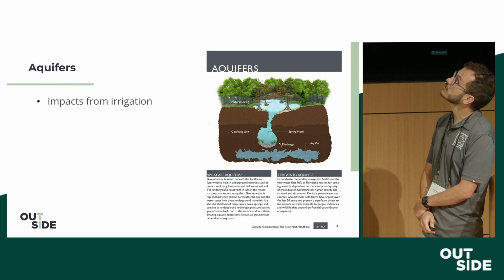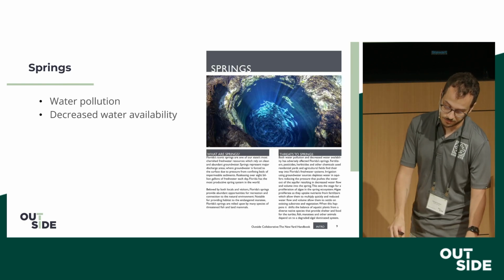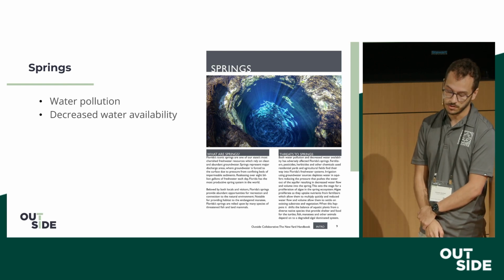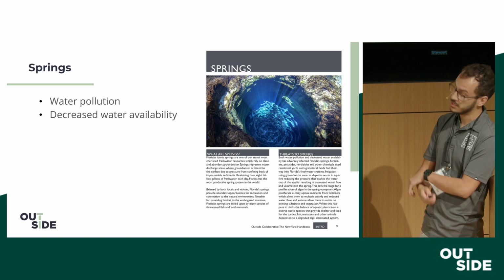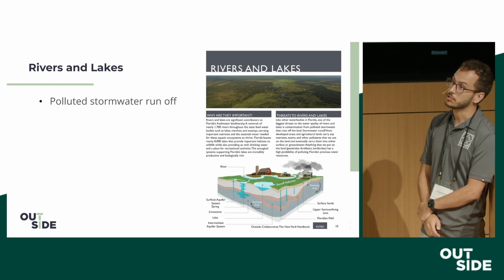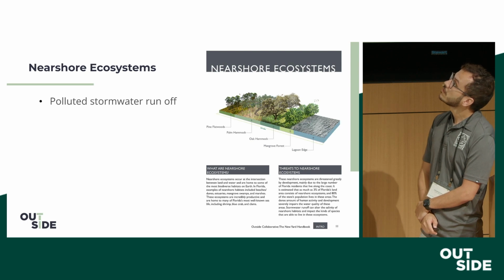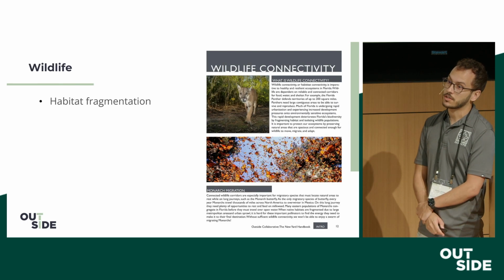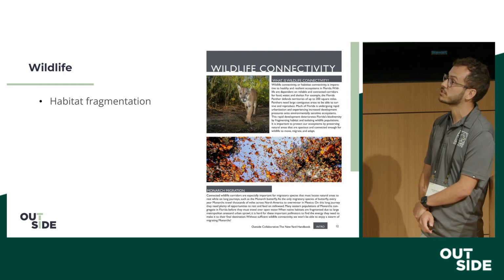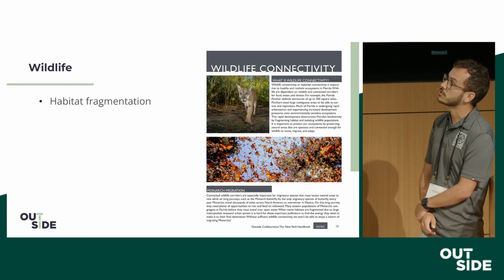So we have aquifers, springs. Fun fact, Florida's home to the most freshwater springs in the world, so that's pretty great. Even more reason to protect it. Rivers and lakes. Again, a lot of these have to do with runoff and pollution. Nearshore ecosystems. And we also wanted to include wildlife. Wildlife is very important here in Florida. There's a lot of fragmentation going on with development and greenways, so it's a very important aspect of our ecosystems to protect as well.